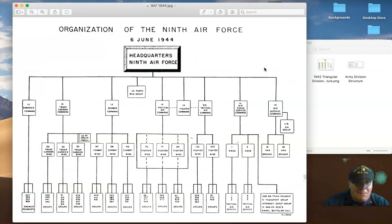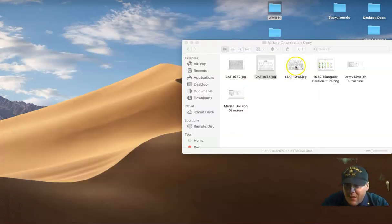When you get to 1944, the 9th Air Force has troop carrier wings, combat wings, fighter wings, on and on and on, anti-aircraft brigades, troop carrier command, bomber command, all of these groups, and then each of the groups had squadrons. It gets very confusing very quickly.